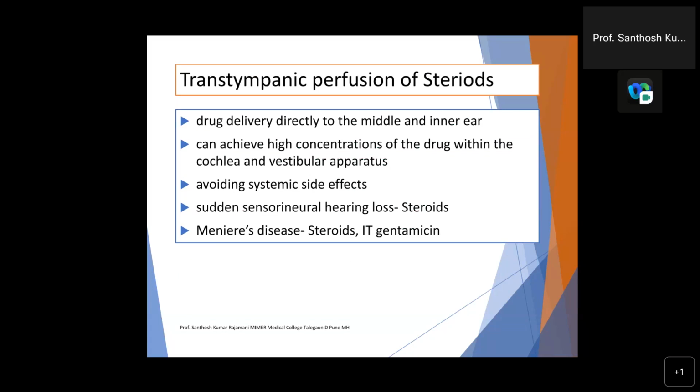Continuing on, one more important concept, I don't know if it is recent, but it's still there from the past, is transtympanic perfusion of steroids. It is a novel and exciting therapy because it can selectively deliver the drug to the middle and the inner ear. Transtympanic perfusion of steroids or drugs can achieve high concentration of drugs within the cochlea and the vestibule, and can avoid the systemic side effects.